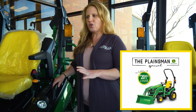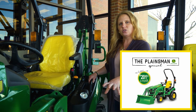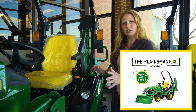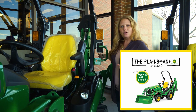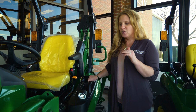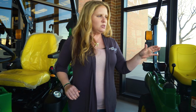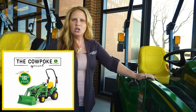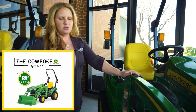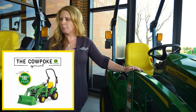To go a little bit more in depth on those, on the 1025R, we're currently offering the Plainsman package, which is the tractor and the loader, and then also the Plainsman Plus package, which is equipped exactly as you see it here: tractor, loader, and then the backhoe, or what we sometimes call the TLB, tractor loader backhoe offering. Those are going to have some great and easy finance options available as well. And then on the 1023E, we have the Cowpoke package, which is going to be equipped, again, just as you see it here, with the loader and the tractor as well. Also some great finance options available, and those are going to be running through this spring.